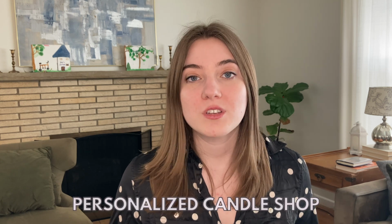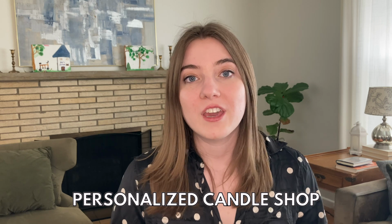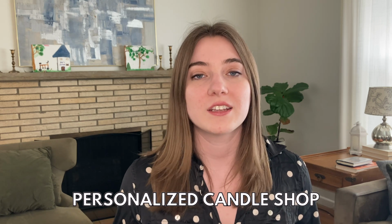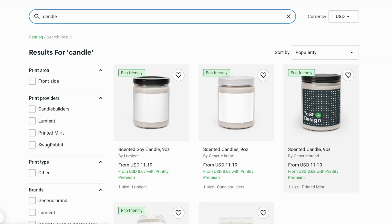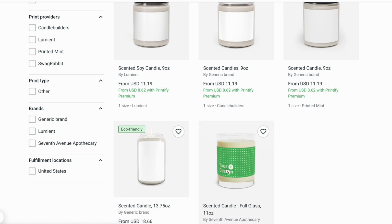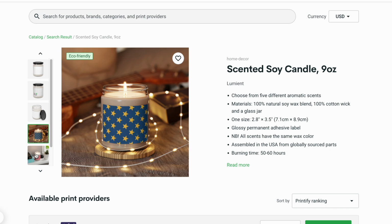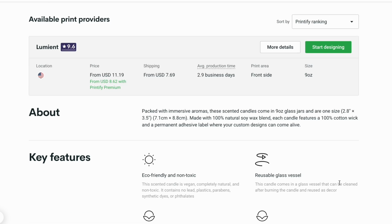Now, the next Etsy shop idea that will do super, super well for you is creating a personalized candle shop. So candles is an item that not a lot of people think about when they think of print on demand. We're always talking about hoodies and sweatshirts, all that kind of stuff that you can print on, but Printify has a huge assortment of candles that you can actually customize and print on. So again, like I said, anything personalized on Etsy is going to be more sought after and do very well, and you can charge a little bit more for.